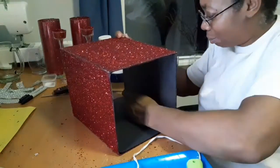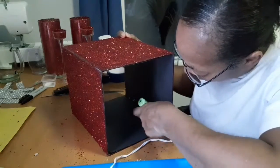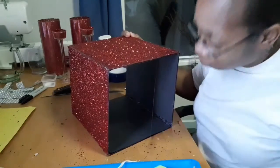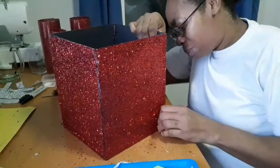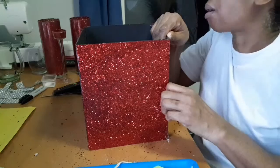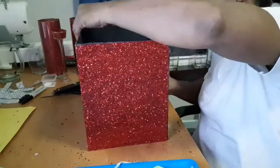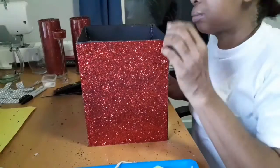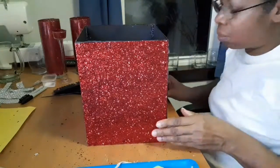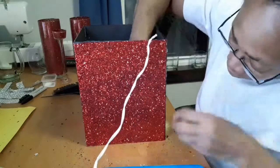I decided to turn the box this way and add glue to all four corners. But I turned it back up because this was the corner that wasn't all the way secure. Now I'm just checking the sides, adding more hot glue as needed.